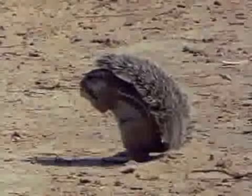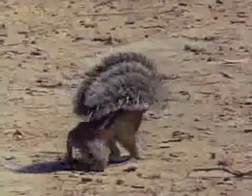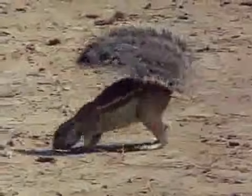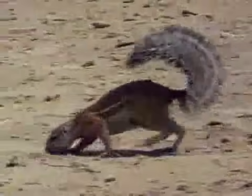The ground squirrel of the Namib Desert in southern Africa does the same thing, and very effectively too, carefully angling itself as far as possible to keep its body in the shade.